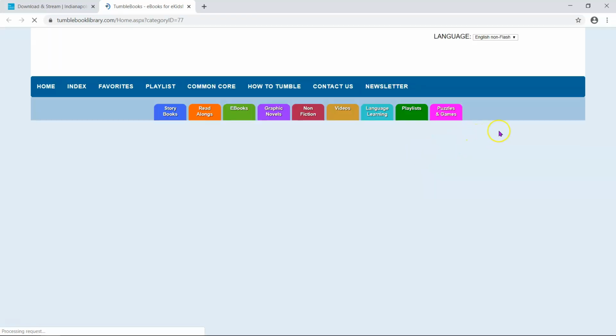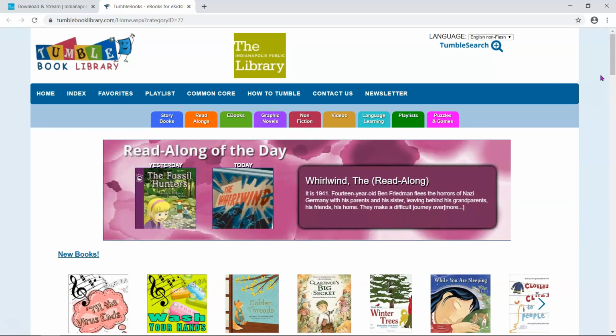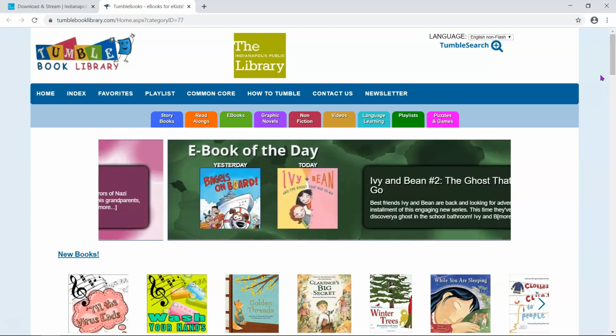So I'm going to click on TumbleBook Library, and you will see that there's actually no prompt for a library card. That's another great aspect of TumbleBook Library, is you don't actually need an Indianapolis Public Library card to have access to it.